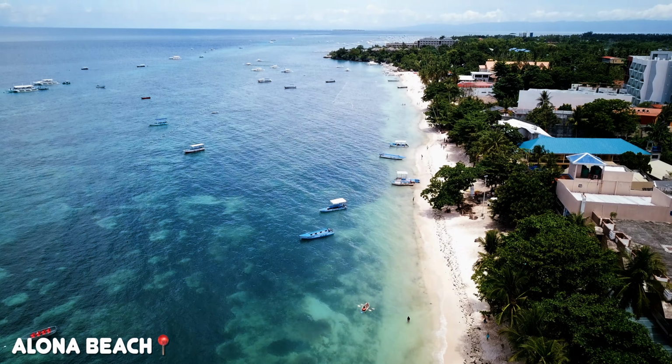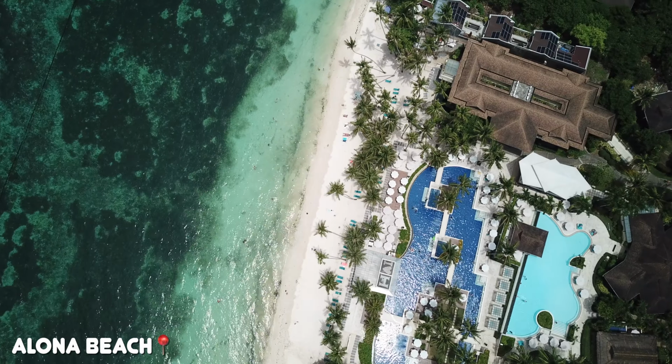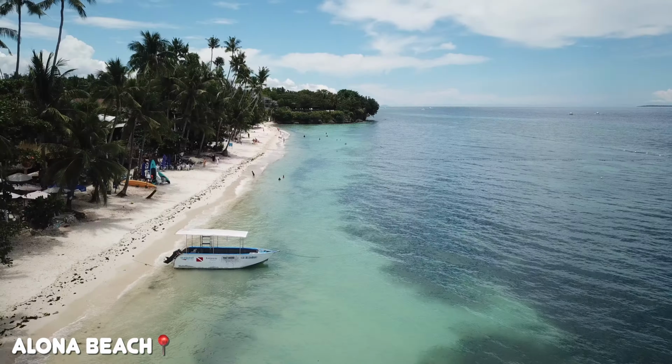Next up, we headed over to the super popular Alona Beach. This is definitely one of the most touristy spots on the island compared to where we were staying in Lobok River.